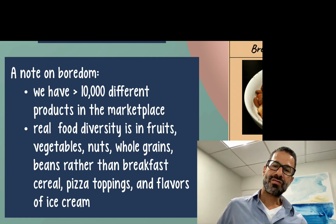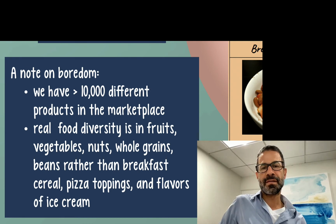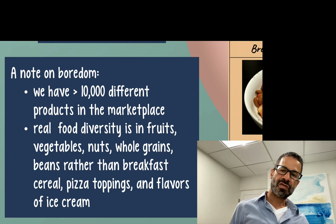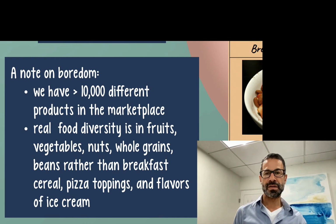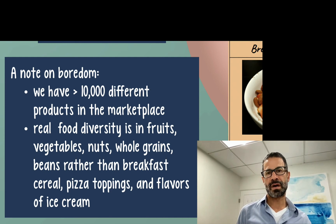But I would submit to you that real food diversity is in the number of different fruits, the number of different vegetables, the number of different nuts, different whole grains, different beans that you eat, rather than the number of breakfast cereals or number of restaurants or number of pizza toppings or flavors of ice cream. The real diversity in food is the diversity of nutrients, and the modern food environment is actually quite homogeneous in its reliance on grains, specifically wheat, corn, potatoes, and tomatoes. There is actually very little diversity, though enormous amount of choice in the modern food environment.